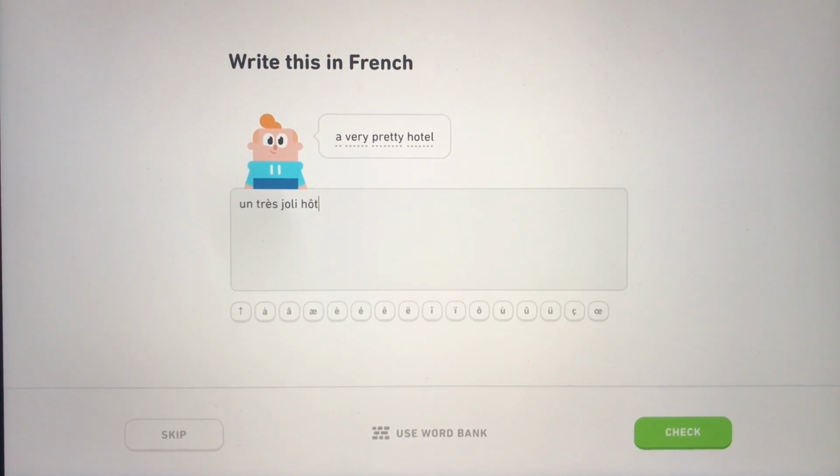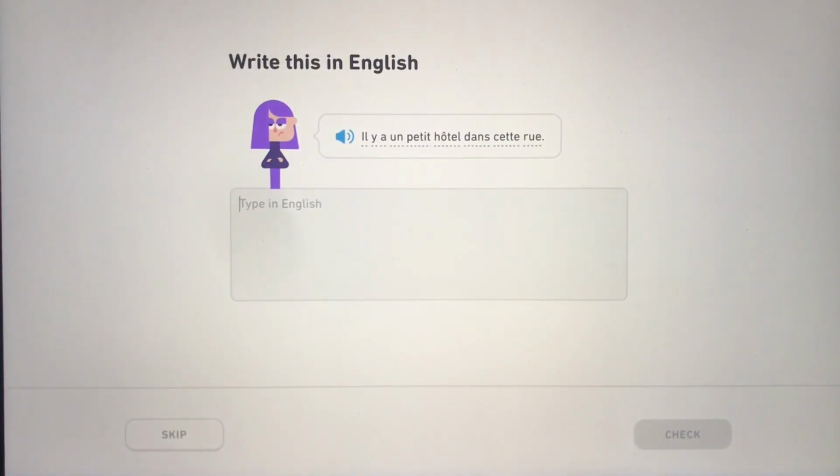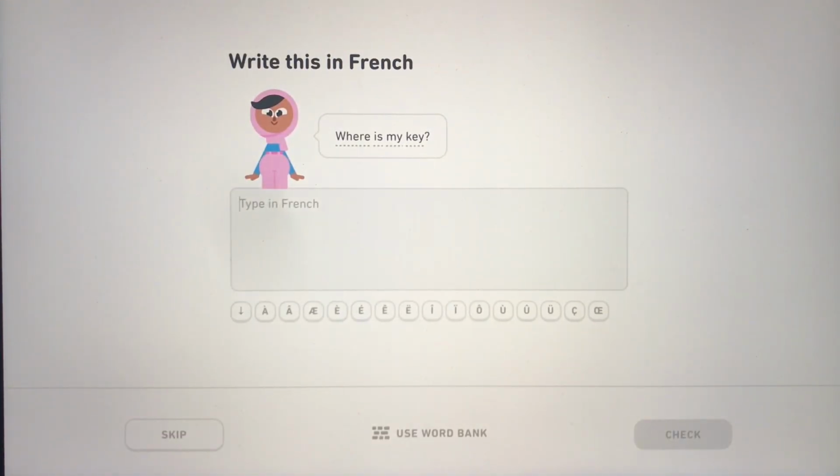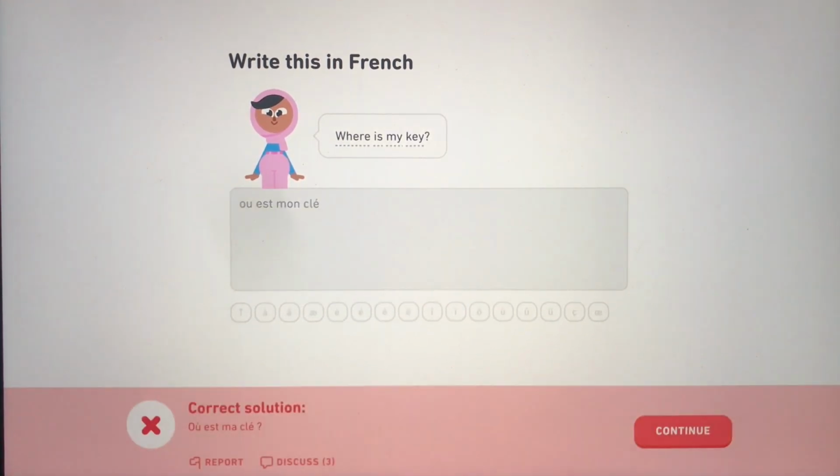Joli hôtel. Il y a un petit hôtel dans cette rue. There is a small hotel on this street. Where is my key? Oh, I don't think I remember how you say key in French. Où est? I'm gonna guess mon clé. No idea if that's right. Ma clé, okay. But I did remember the word, so I'm counting that as a victory. And I also forgot the accent on U.